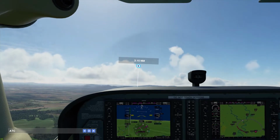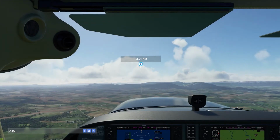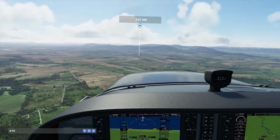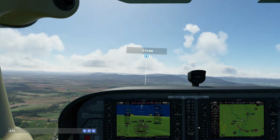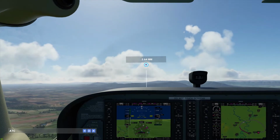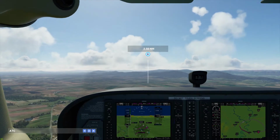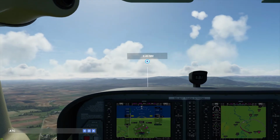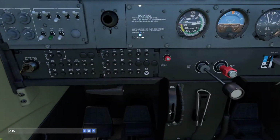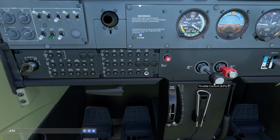So it looks like we're on our way at about 1800. It feels comfortable. I'm going to try to get the nose trimmed down a little bit. I'm going to knock the throttle back, about 75%. Feels like my RPMs have dipped. Oh, they certainly have. Looks like I'll go back to about 63%.